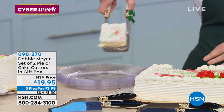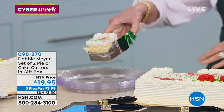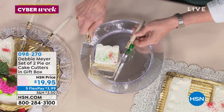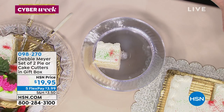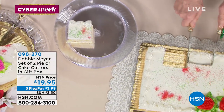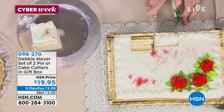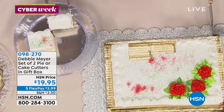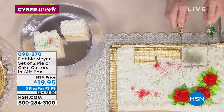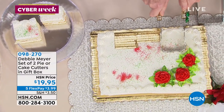Perfect piece of cake. Now, for many years, we've been known as the best hostess gift, take-along gift. Take a cake, leave the cake cutters behind. You don't have to worry about people's sizes, tastes, whatever. Everybody loves cake. There's a smaller piece of cake. Look, this same cake cutter works so beautifully. And then I'm going to cut a big old one just so you see the difference.